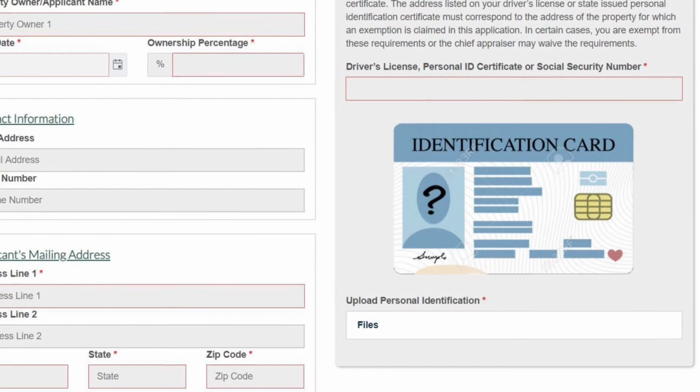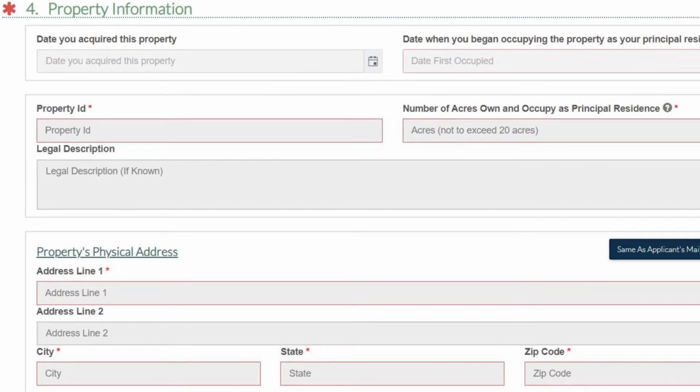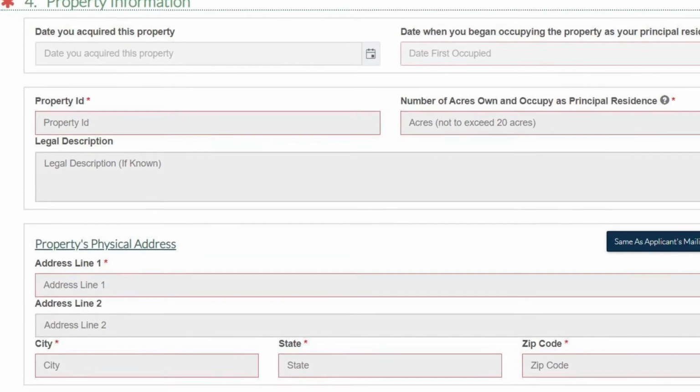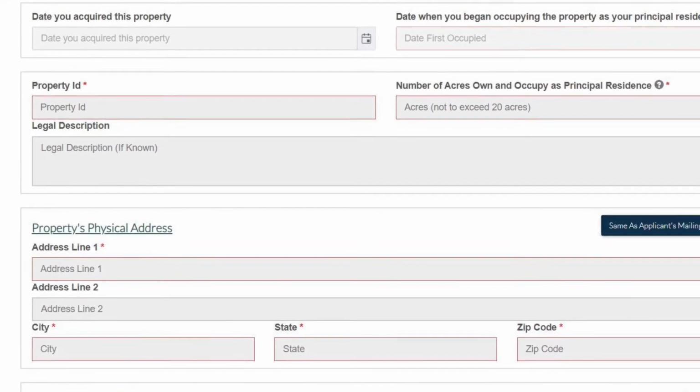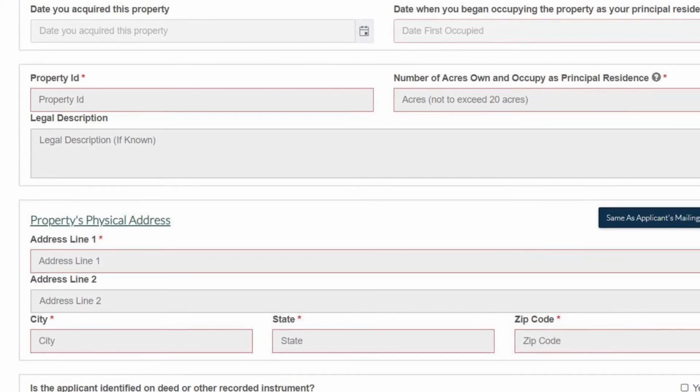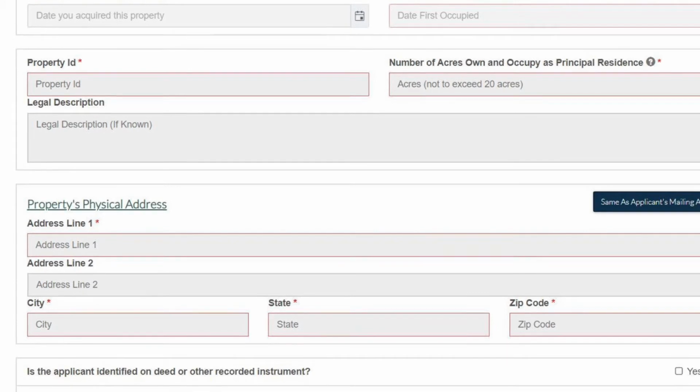All right, going down to number 4. So date that you acquire the property, that's going to be your closing date. And then date that you began to occupy. So when did you actually receive possession of the property, if there was a lease back or that information.